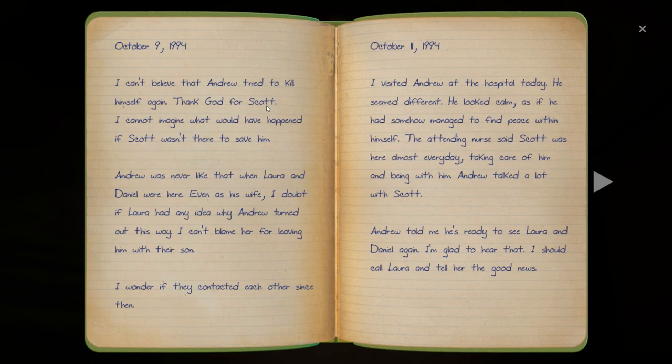Wait, leaving them with their son? What, Scott? I'm confused, because originally I thought Scott was Andrew's son, and then after going to the church, I realized that it's, what is it, Matthew Brooks? The pastor? Is the person who adopted him? What if they contacted each other since then?